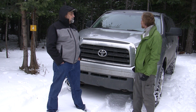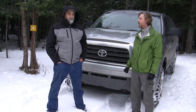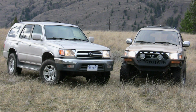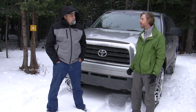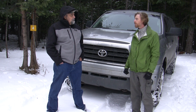It's just not as capable in the bush as the 4Runner. I've had two 4Runners before this, a 94 and a 98. Honestly, that 98 with a 3.4 liter in it was more capable than this truck, probably because it was lighter. I don't know, but it just was more capable in the bush.